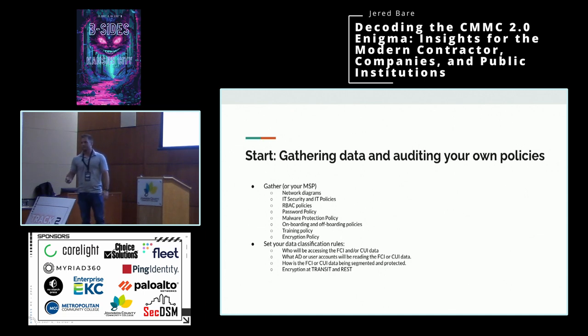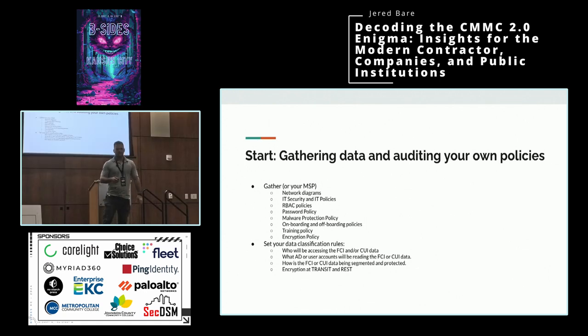So you have to gather all this information, and this is pretty important here. If you use a managed service provider, an MSSP, a managed security services provider, they will need to provide all this for you if they manage your network. You need to gather all of your data first before you start the process, because it'll make your life a lot easier than trying to hunt for this information. And then you need to know what your data classification rules are.